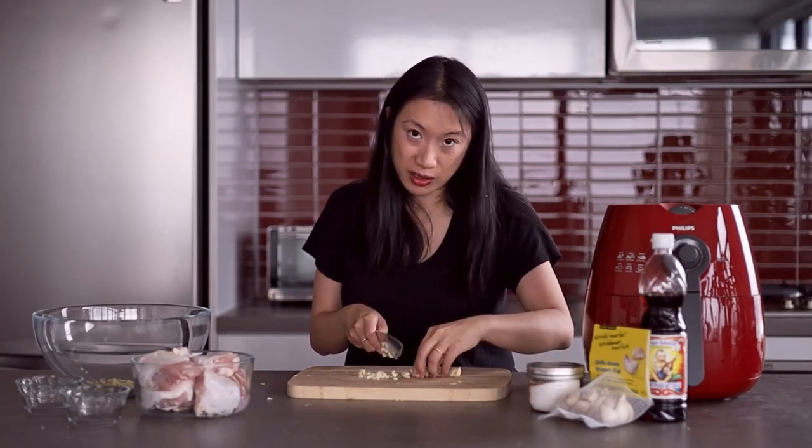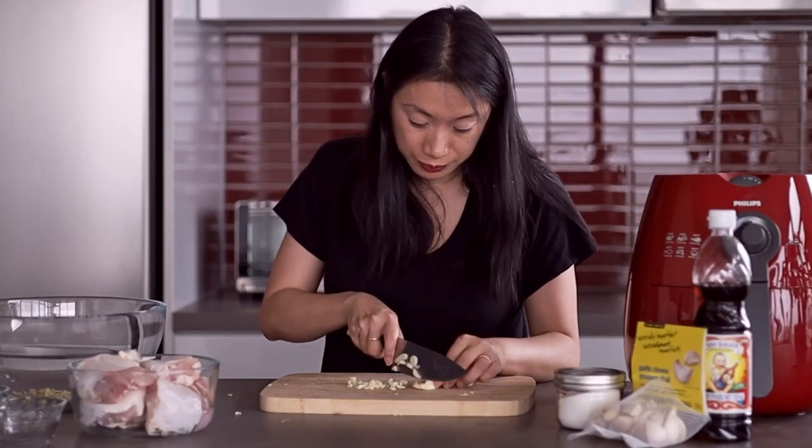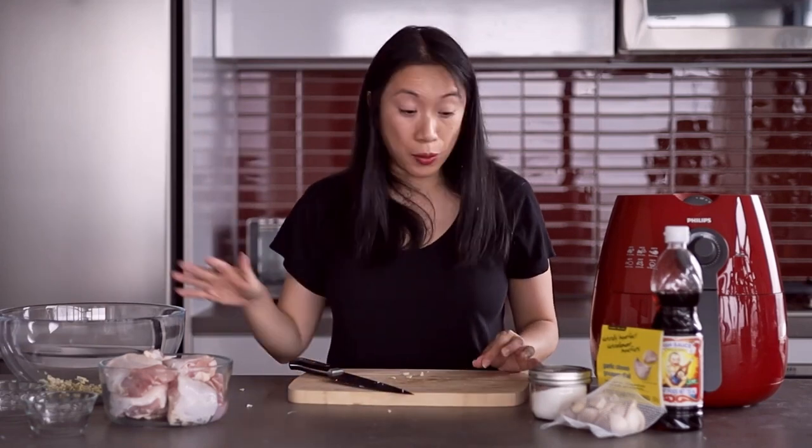As you can see, my knife skills are pretty basic. We're not here to teach you knife skills on this show, that's for sure. All right, so garlic is ready. Pour the garlic into the marinade. All right, garlic and lemongrass are in the bowl.